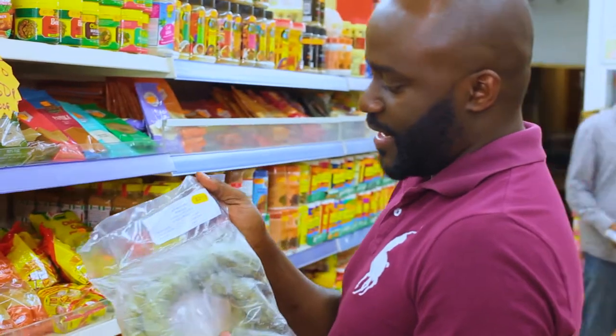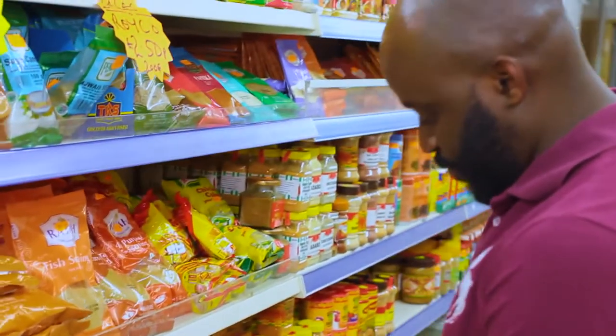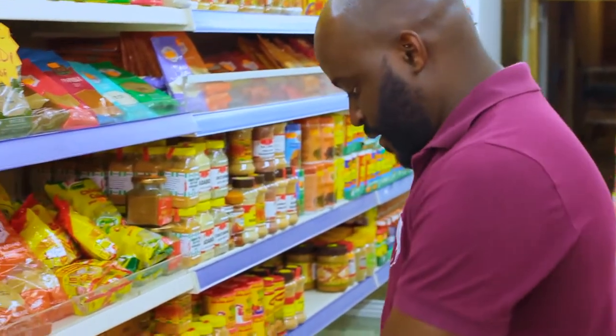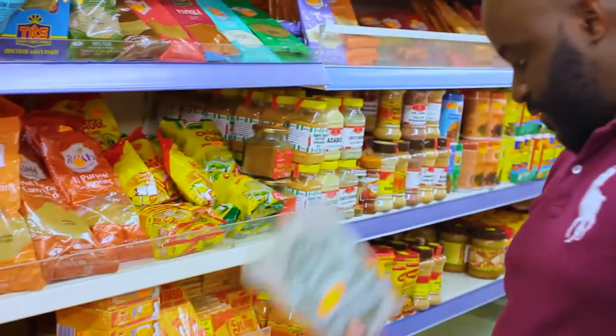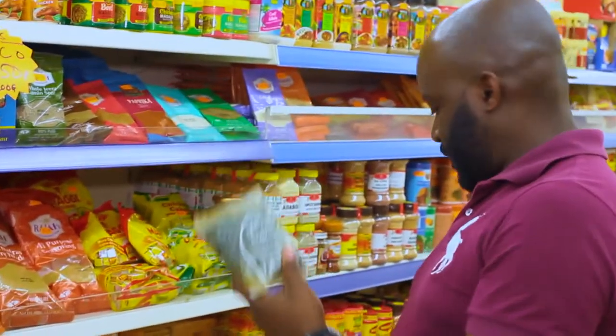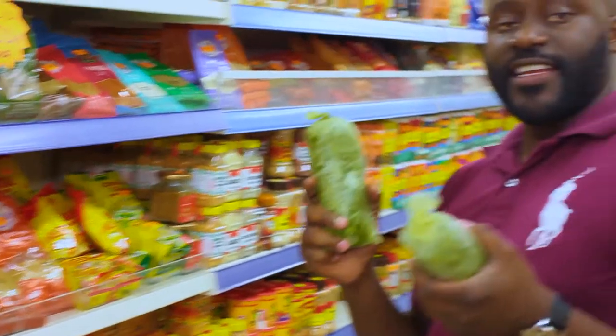This is kin malebo, cassava platter. This is miondo, which is processed cassava. We've got kin malebo, which is wuhuru leaves. We've got ponki leaves, and also we have cassava leaves.